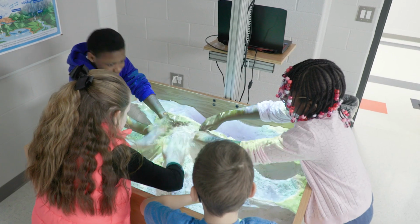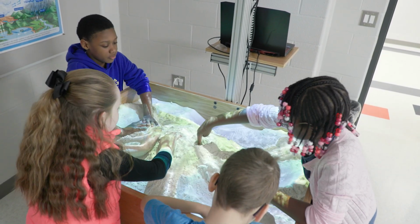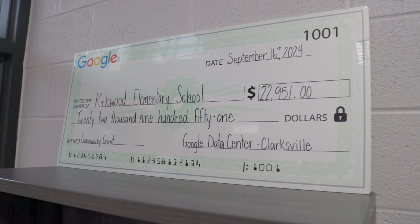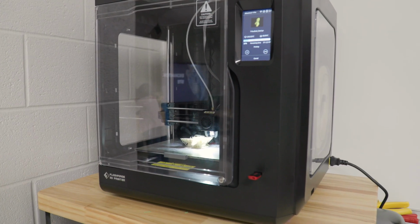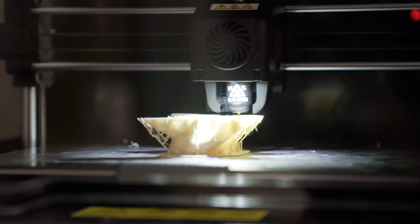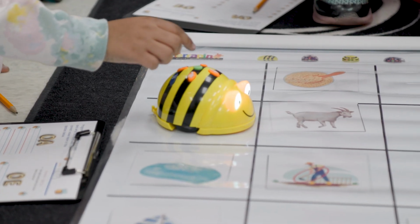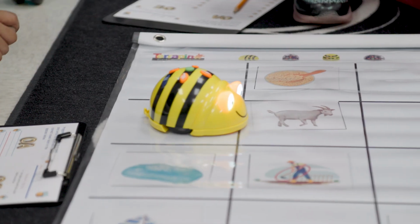I ended up getting hired on as the academic coach. And then we found out later in the year that we received the grant for almost $30,000 for our students. The Google grant has been utilized in our school by providing different resources and opportunities for our students to have hands-on learning. So we have Bbots, we have the Star Lab, the 3D printer, all sorts of different resources that we gained from the Google grant.